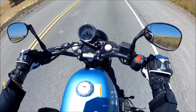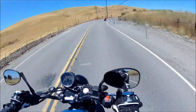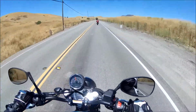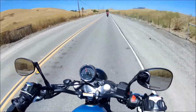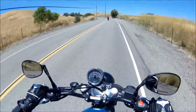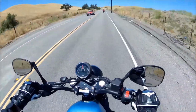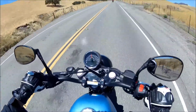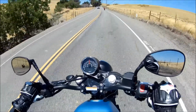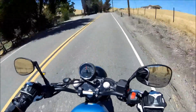Alright, we'll talk about the gauge cluster more. There's a huge mode button on the handlebar on the right, where you use your thumb to activate it, and it adjusts the different modes that the speedometer is in. Right now on the left, it's showing what gear I'm in. I'm in like 4th gear. It's fairly smooth. And I guess a trip meter of some sort.